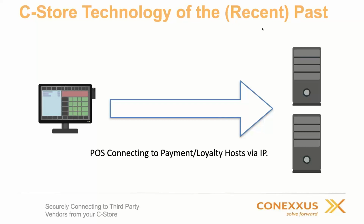Reasonably recently, the only things talking IP on your network would have been your point of sale system, sending and receiving payments and loyalty data to various hosts. Everything else was either not connected or maybe connected via some old legacy technology like Serial, which up until recently even your dispensers in the forecourt were using.